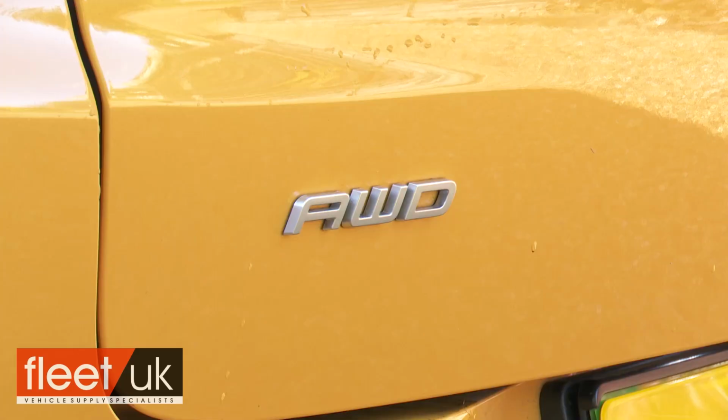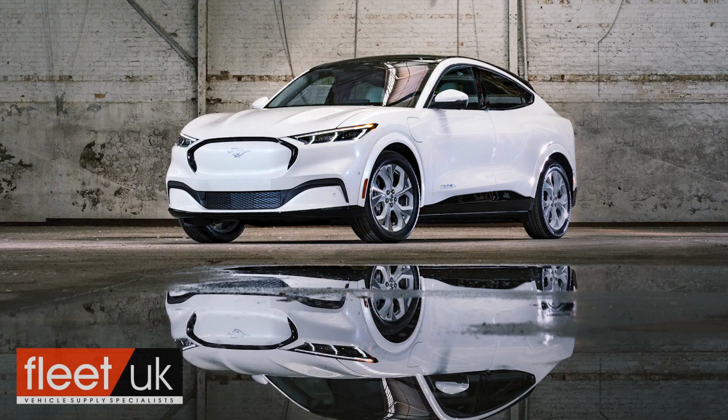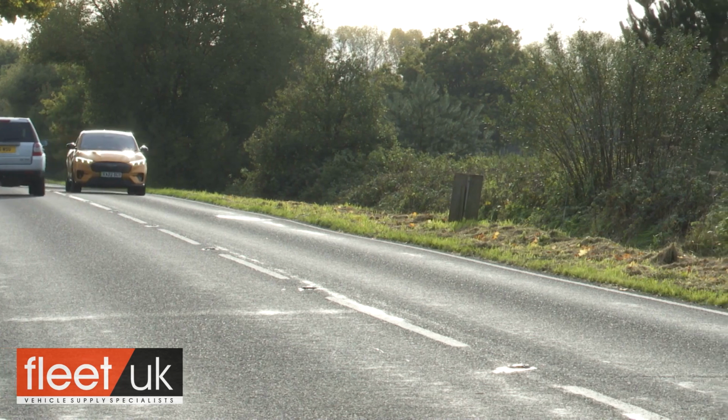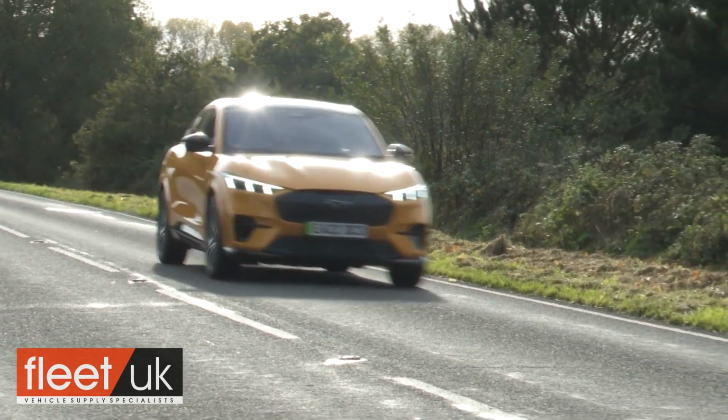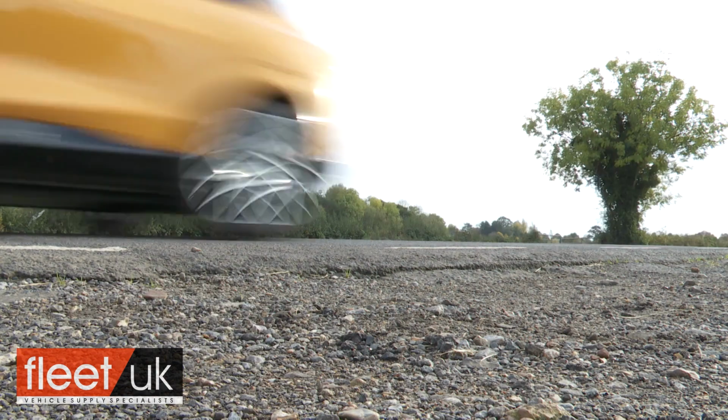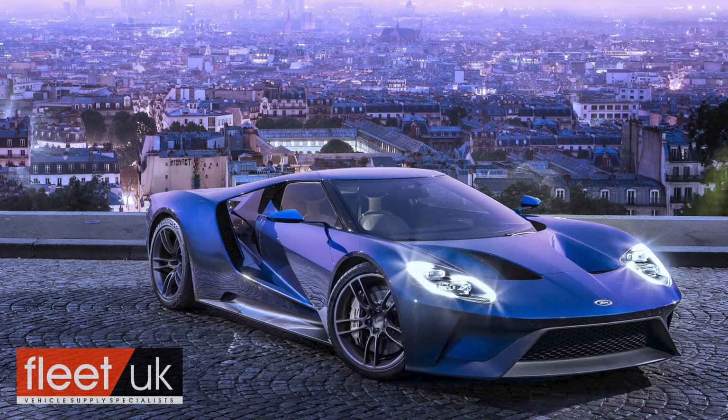This GT's starting point is the all-wheel drive system and 88 kilowatt hour extended range battery of the top version of the ordinary model, but here power has been teased out to 487 PS, and there's more torque at 860 Newton meters, around 15% more than Ford offered with its old GT supercar.